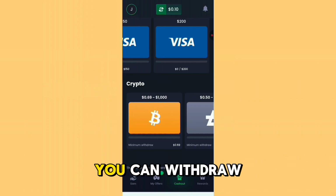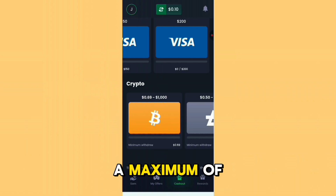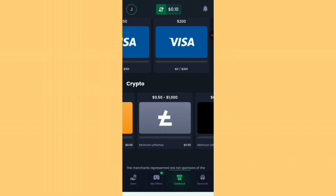For Bitcoin, you can withdraw a minimum of $0.69 and a maximum of $1,000. For Litecoin, you can withdraw a minimum of $0.5 and a maximum of $1,000.